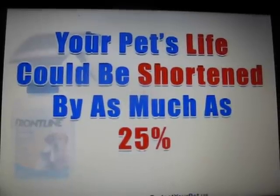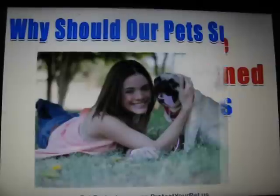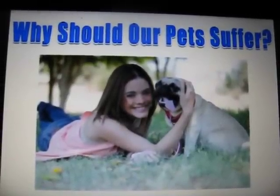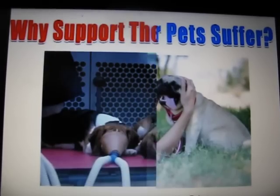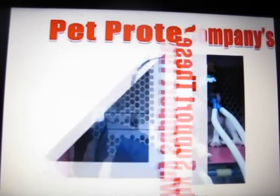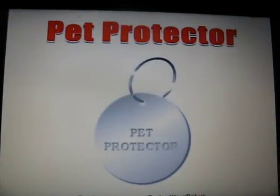Isn't it time we stop the suffering? Surely you would not use these chemical flea and tick products if you knew that those chemicals were tested on innocent animals. You won't want to support these unethical companies if there was a better solution. Well, there is, and it is called the Pet Protector.